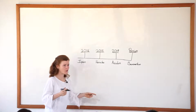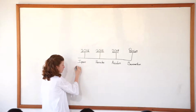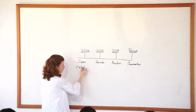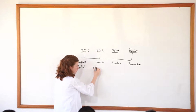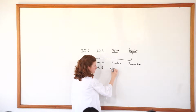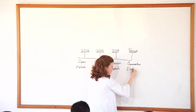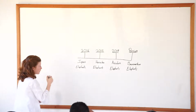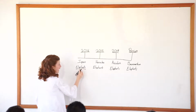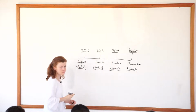And each one of these 4 battles was won by the use of elephants. Elephants decided the Battle of Ipsos, the Battle of Heraclea, the Battle of Asculum and the Battle of Beneventum. So we can understand in this history that they have the same mode of warfare consistently.